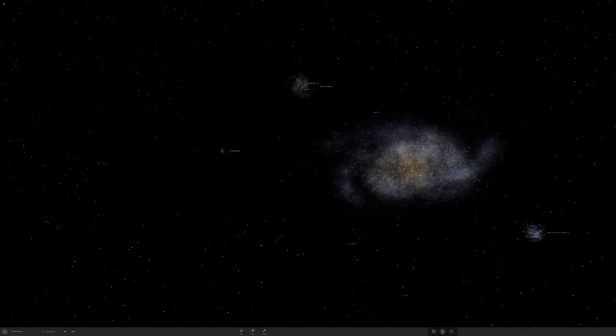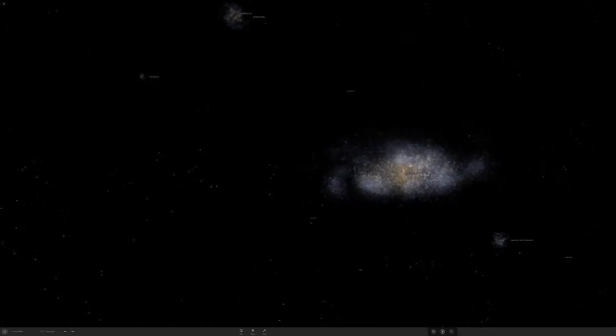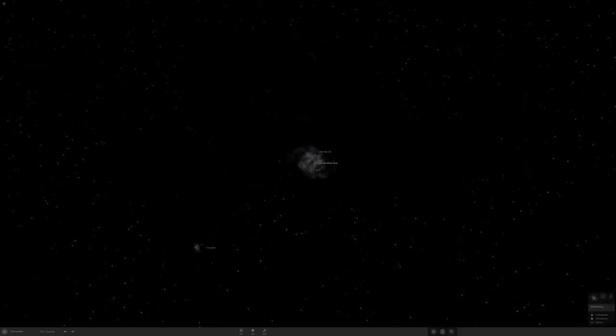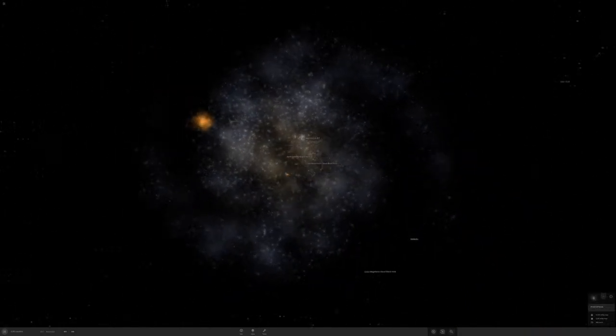The distance from our Milky Way to the Andromeda Galaxy is about 2.25 million light years. That's the distance light can travel in a single year. It's a very, very large distance for a human, but for stars, it's not all that much. However, even at this scale, 2.25 million light years is a very far way away. We traveled that in just a few seconds, but that's because we're in a simulation.